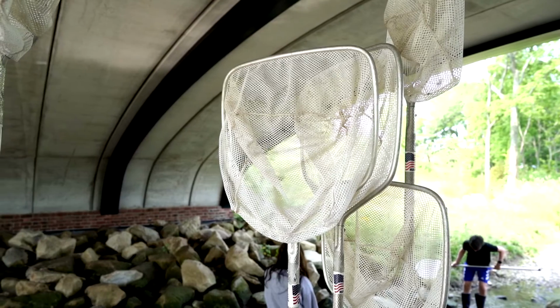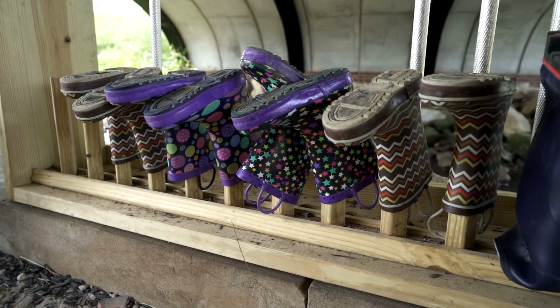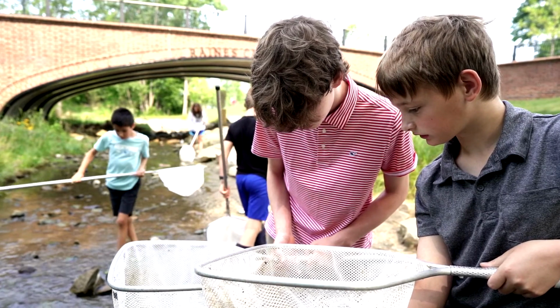You can explore Rose Run Park 7 days a week from dawn until dusk. Children do need to remain under direct supervision of an adult when wading in the water, and please avoid the creek during rain or high water events. Once again, thank you to New Albany resident Bill Resch for the generous donation of fishing gear. It's truly an example of how our community connects us.